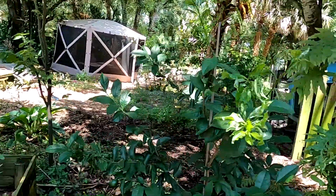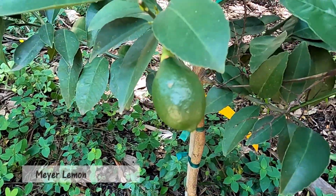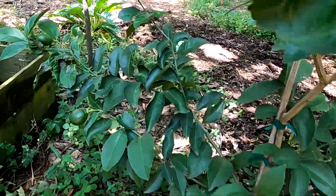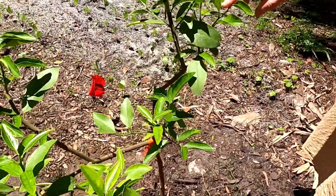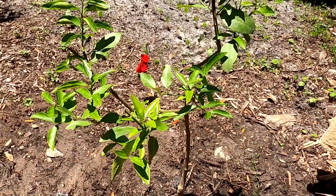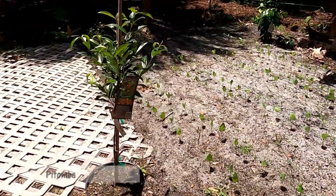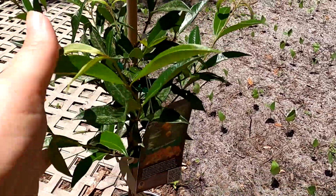And then you have a lime. This is a Meyer lemon. We have several here. Sorry, it's hard to tell when they're all green. This is our Meyer lemon. We do have a lime over here. We just got this at the Tropical Fruit sale in Melbourne, and we couldn't make it. We've got it in the ground. We also got the Patumba, which we're going to put there. We just haven't quite gotten it in the ground yet. That's something I don't have, but that's going to be cool.